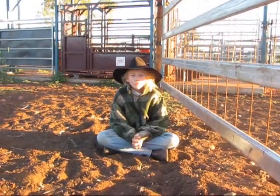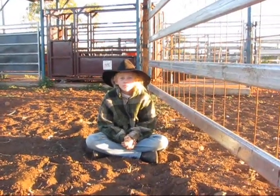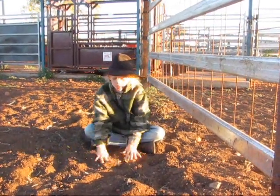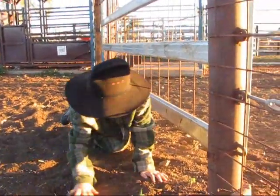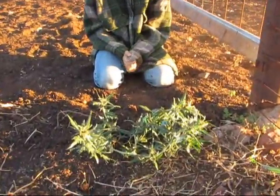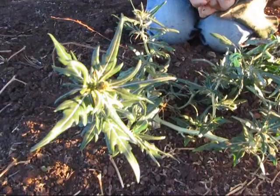And now, for my last wicked weed, the Bathurst Bur. Since I can't see it, I'll try and feel for it, because I've heard that the Bathurst Bur is really prickly. Now, where would it be? Ow! The Bathurst Bur also has yellowish flowers. Well, because it's winter, this one doesn't at the moment, but in spring it will.